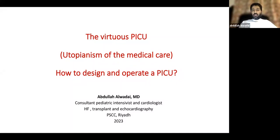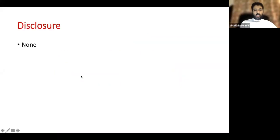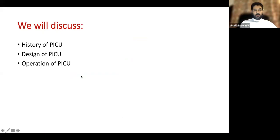So do we have this in medicine, especially in PICU, more specifically in pediatric cardiac ICU? Do we dream of a unit that's really virtuous and doesn't exist, or can we make this happen in reality? I have nothing to disclose for this talk. I will share with you a few ideas about the history initially, then design and operation of the ICU.